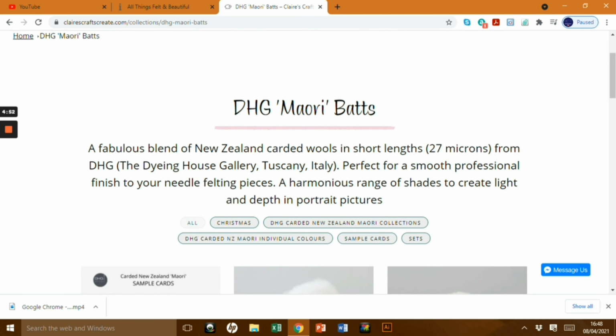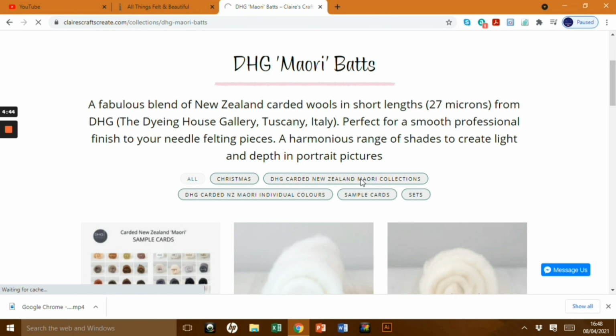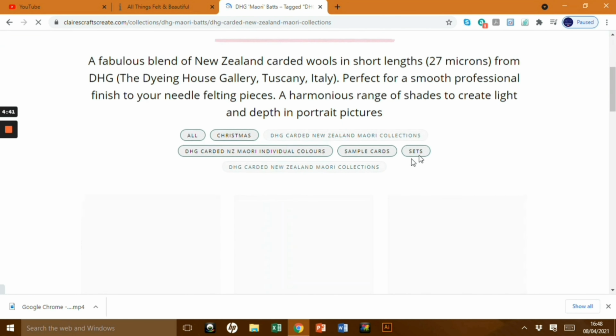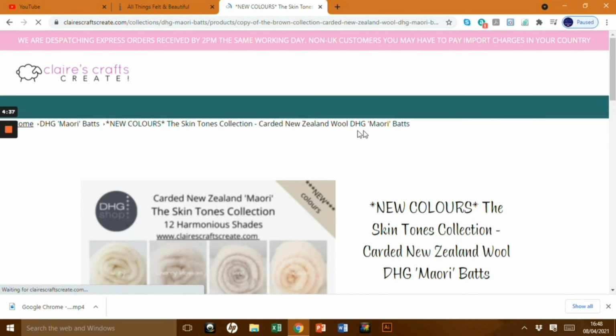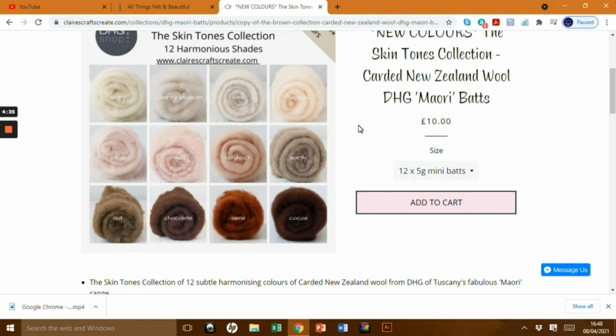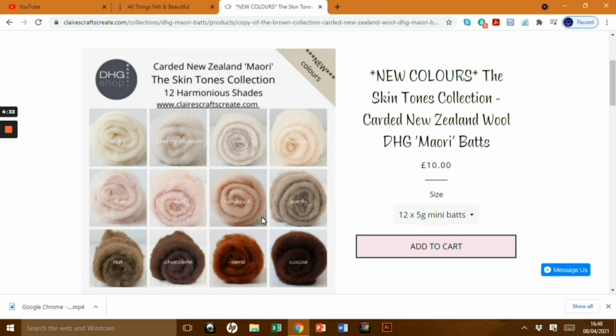The DHG is actually the Dyeing House Gallery in Tuscany, Italy, and it's a harmonious range of shades to create light and depth in portrait pictures and a smooth finish to your needle felting pieces. They have got absolutely tons of colours, and I will do another video going into them and needle felting them with you and showing you what they're like.